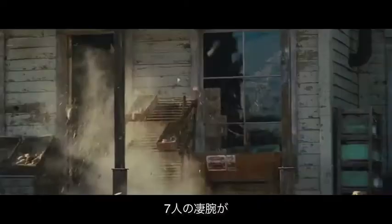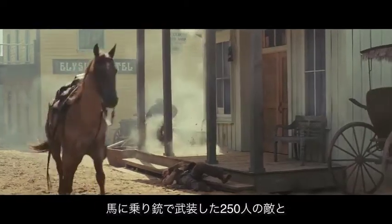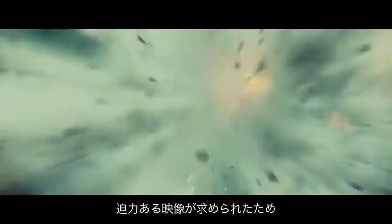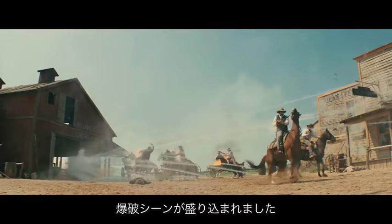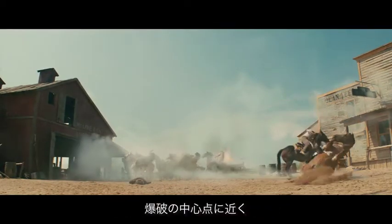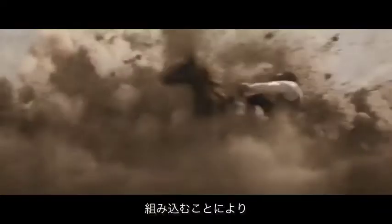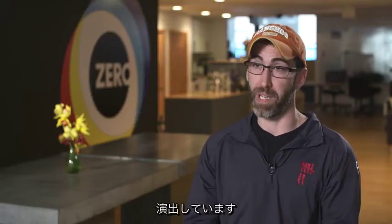This needs to be the most epic battle in a Western ever. So it was key that we make this battle intense and big, because how else are seven people, really seven skilled people, going to beat 250 gunslingers on horseback? And that came down to hidden explosions. We're actually down inside the explosions, ground level, so not only were you seeing them from a distance at times, you were also in them, and it had to envelop you, and it had to feel menacing, it had to feel like you didn't want to be there.